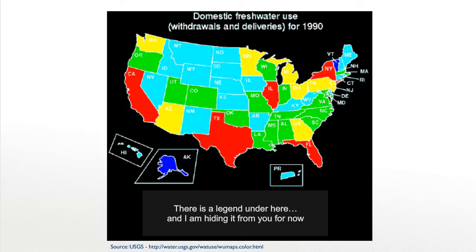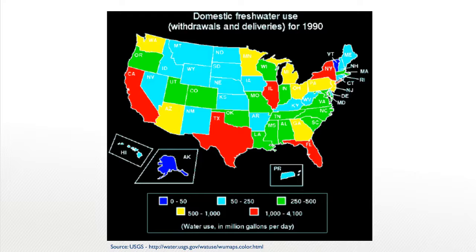So I've just uncovered the legend so you can take a look at the answer. And you think about whether it matched up with what you expected. Was it easy to figure out what the colors meant? For the person making the map, it may have been completely intuitive, but I really had a difficult time understanding the pattern in this.